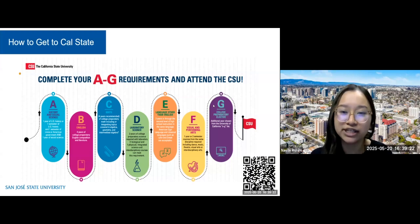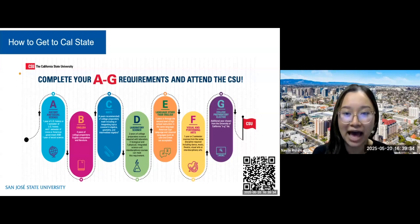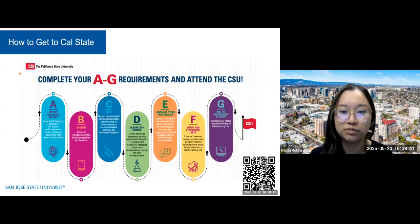Now, if you're wondering how to get to a CSU, as a high school student currently, you need to ensure you're meeting all of those A through G requirements pictured right here. So history, social science, English, math, science, language, visual performing arts, and electives as well. So be sure to scan that QR code in the corner to see specifically which classes you may need depending on your grade level. It will also outline the process to get admitted into a CSU.